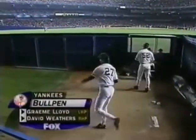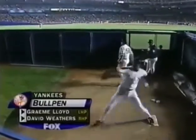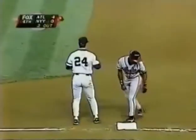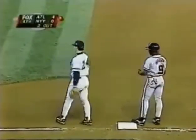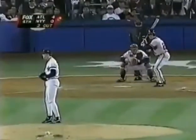Graham Lloyd and David Weathers getting ready for the Yankees in their bullpen. But you fall behind, and I would imagine you constantly feel like you're fighting uphill, especially on a night when you're facing Greg Maddux, who so far has allowed no runs on only 2 hits. Here's Lemke, 2 for 2 plus a sacrifice bunt. A couple of runs scored.